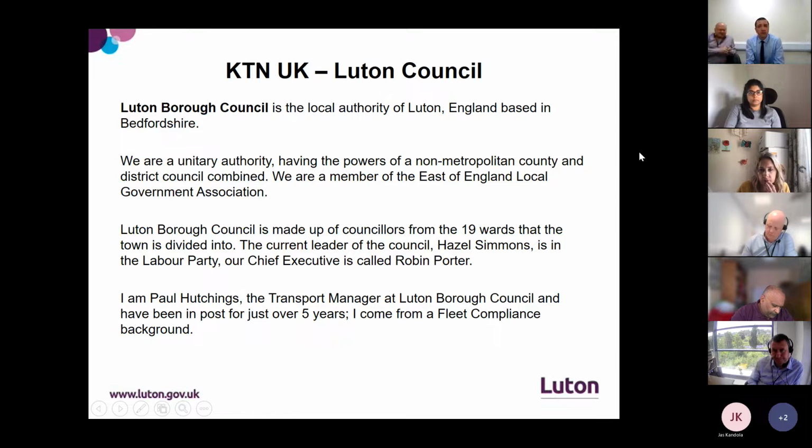So a little bit about us as a council. Luton Borough Council is the local authority of Luton, surprisingly, based in Bedfordshire. We're a unitary authority. We have the powers of non-metropolitan county and district councils combined, and we are currently a member of the East of England Local Government Association, or LGA. It's made up of councillors from 19 wards. Our current leader is Hazel Simmons, and she's a member of the Labour Party.